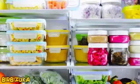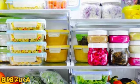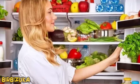Don't keep milk at the door. Most of us store milk and other dairy products on door shelves, but this is the warmest part of the refrigerator. The temperature changes every time you open and close the door, so things like cheese shouldn't be stored there. Instead, use the door to store condiments and sauces, and store dairy products on the middle shelf.